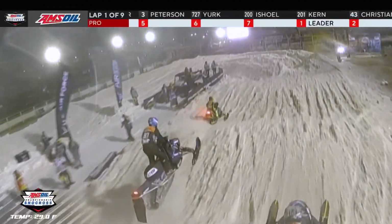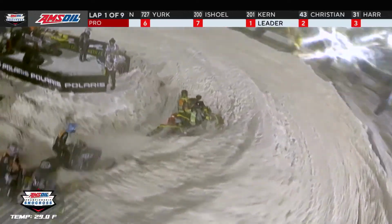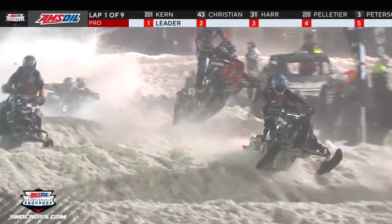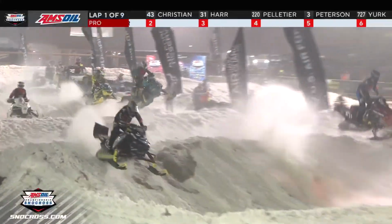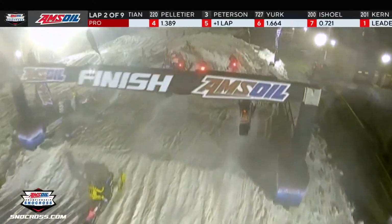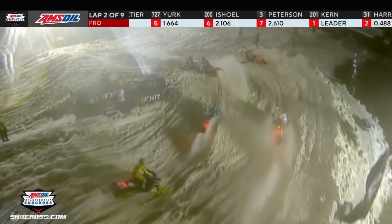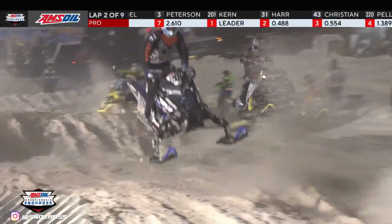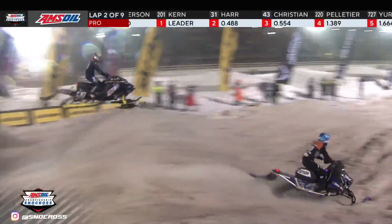Now we're looking from overhead. That's Travis Kern on the 201, who has jumped into second and kind of throws a little hip check there at Logan Christian. Here comes Emil Har. He's going to try to blast his way up the inside as they come back over the Amsoil finish line and go slamming into each other. Har gets a little crossed up, and that's going to hold up everybody behind him for a moment here.